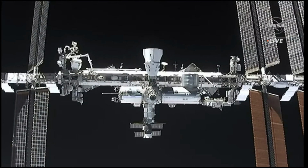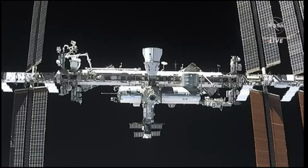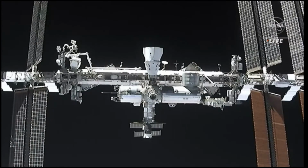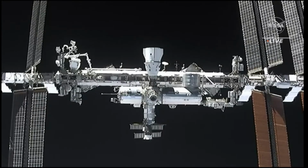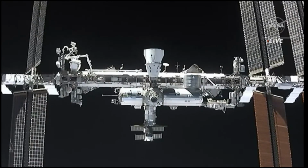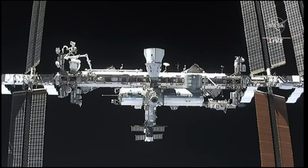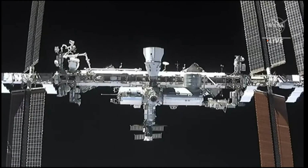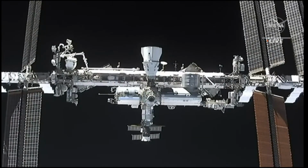Looking at your screen, the port that we are going to be docking with is directly in the middle of the screen, that circular area on the International Space Station.